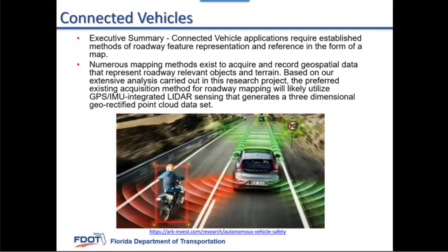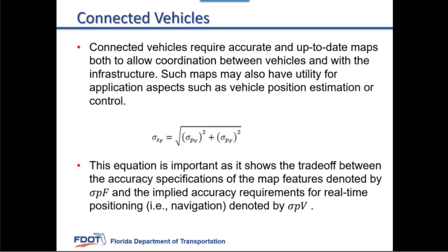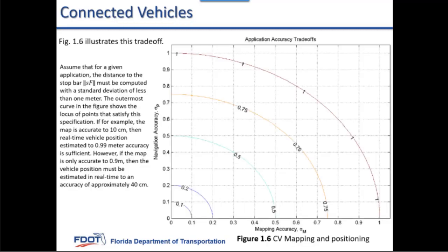Basically, there's a report done by Riverside, California, that talks to how the accuracy of the maps behind the connected vehicles or autonomous vehicles makes a tremendous difference in the vehicle's ability to respond and react, and that there's a proportional relationship: the more accurate you have that position of that object in the map, the more opportunity and the more flexibility the car sensor and the car has to react to that object. They even came up with a graph that sort of illustrates it.